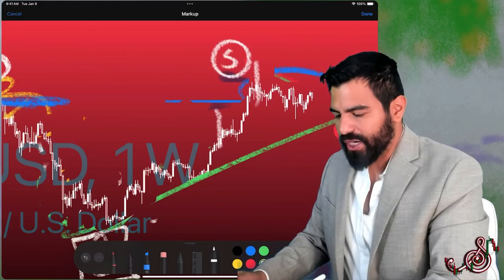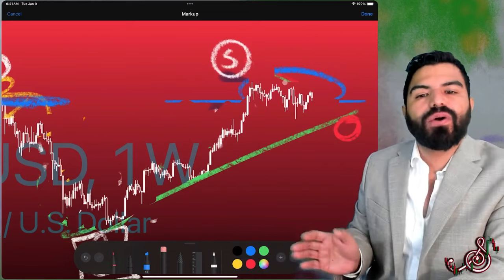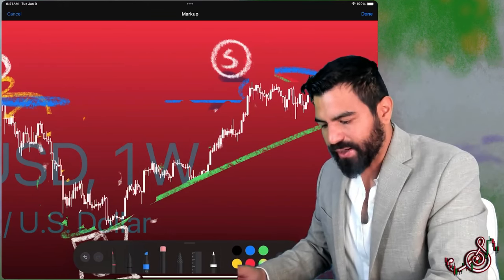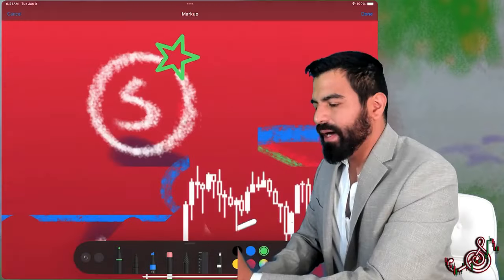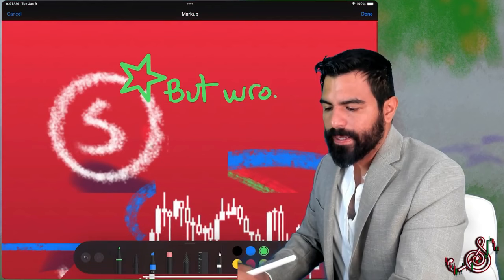The candles are not the shapes I want. I'm not really seeing strong ones, and the move down is not such. So I want to be really careful with some of the selling. I want to put a little asterisk on this. Let's see if I can. Okay, I'm going to put a star. I'm going to say, but wrong candles.